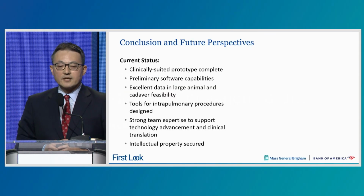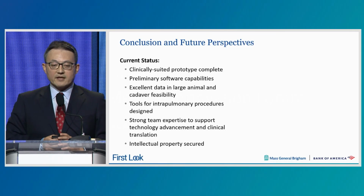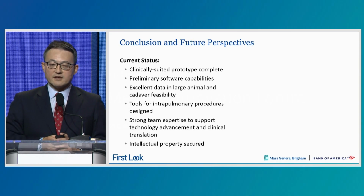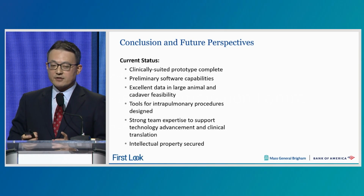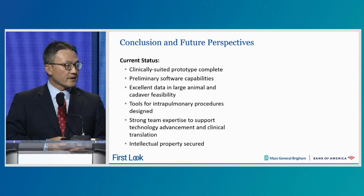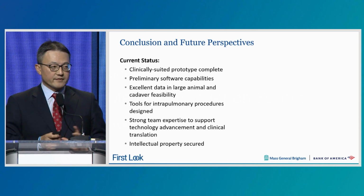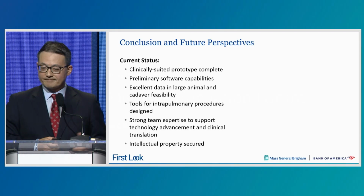So to conclude, we have developed a clinically viable prototype, and we use these devices to perform large animal and cadaver studies to investigate the feasibility. We also developed some of the intrapulmonary procedure tools suitable for these devices, and we put together a team again with Dr. Colson and our team, and also the Canon engineers to make this happen. We have secured intellectual property to protect our invention and technology.